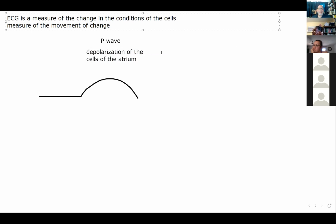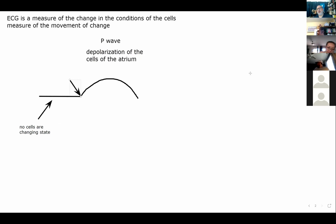Right? Again, let's think about that. How many cells here in this flat part are changing their state? 0. Yeah, exactly. In the entire heart, no cells are changing state. At this point right here, at the very beginning of the deflection, right before it occurs, what percentage of cells of the atria are depolarized? 0, absolutely. So basically at this point, 100% of the atrial cells are at rest, at their resting membrane potential. And as you mentioned, 0% are depolarized.